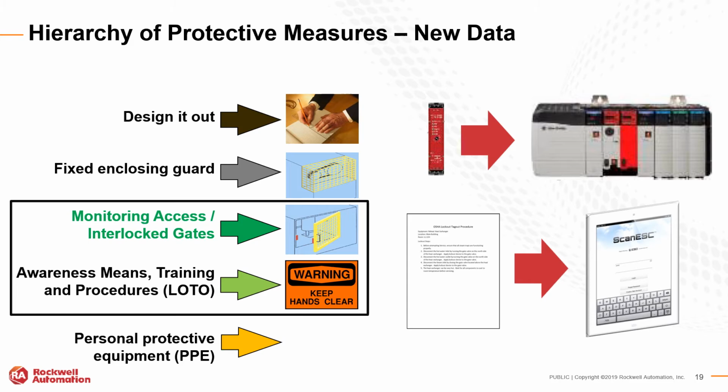Now, Rockwell is really well suited with their products and their portfolio to help with interlock access and interlock gate access systems using their ControlLogix and GuardLogix platform. They also have awareness training and systems and services that can provide lockout tagout procedures as well as training systems.